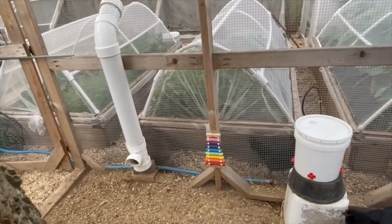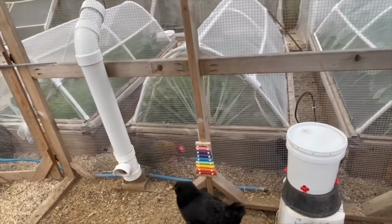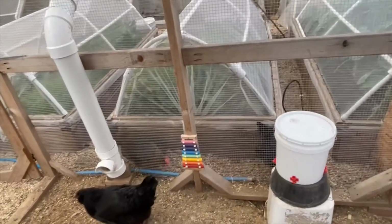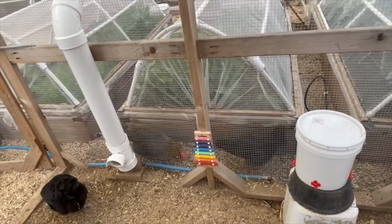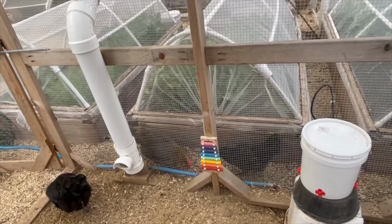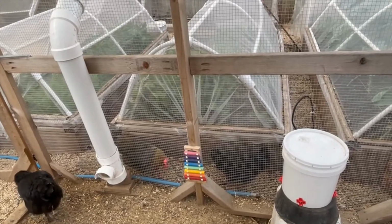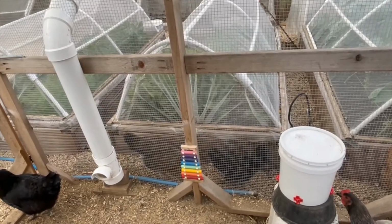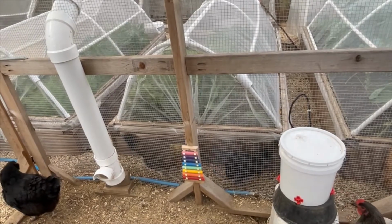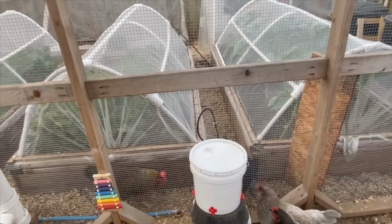So there is Nugget going to check out Jade. Jade is kind of walking away, but Nugget doesn't seem like she's being aggressive. She's just like, who are you? What's up? You weren't here today. And she doesn't seem bothered at all. Like, she just doesn't seem too upset. And Jade was the one I thought was going to try to be the boss lady. So we'll see what ends up happening, because right now she's moving away.